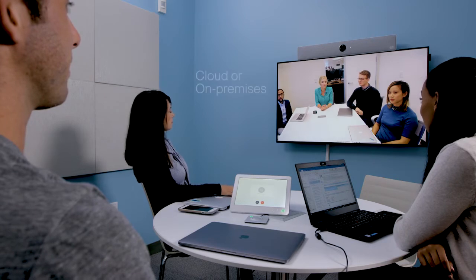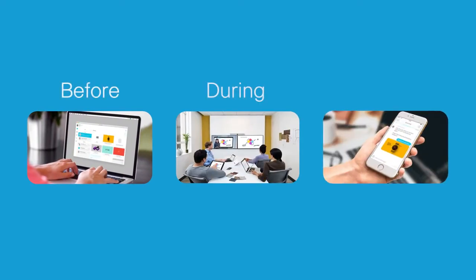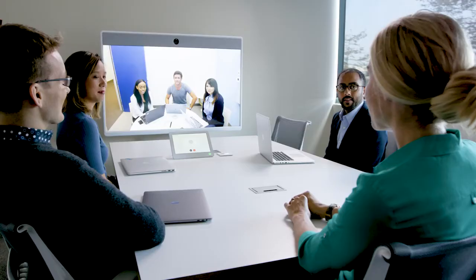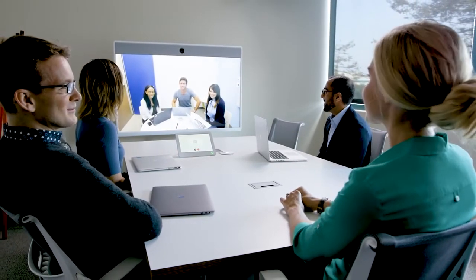The Room series products can register on-premises or to the Cisco Collaboration Cloud, which gives you great flexibility. And unique cloud-based features let your information flow seamlessly before, during, and after your meeting. The Room 55 is a powerful all-in-one device with award-winning design.